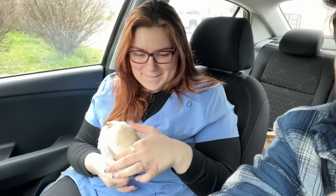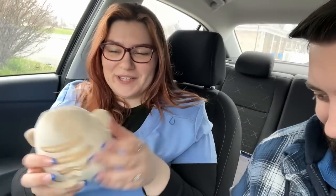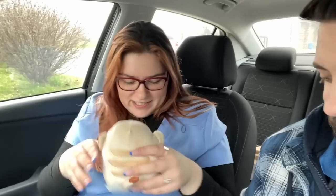Oh my gosh. What is it? The lighting is messed up. It's the little leaf. Okay, it's actually really cute. All right, so we got the one here. All right, next one. Oh, not scented. It's not scented, no. Thank you for that tip.